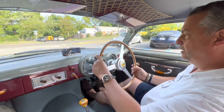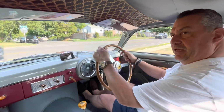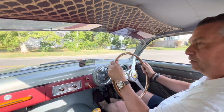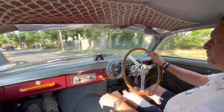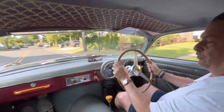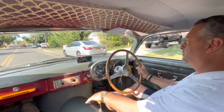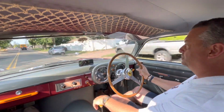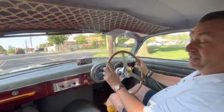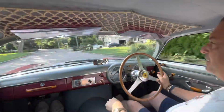Alrighty, here we are. The lovely 195 Inter. As we said, one of 13 bodied by Vignale. And we're going to warm it up. Go first to third until she really warms up. I tell you, we'll be back to you shortly. Alrighty, well, definitely operating temperatures.